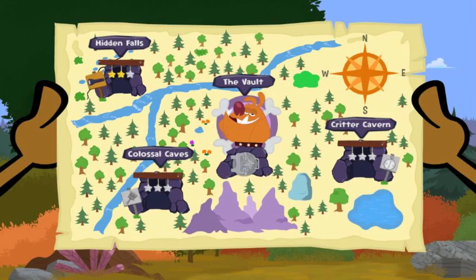Bad Dog Bart must have left behind a map that shows where his stolen treasure is buried, and three different ways to get there! Ooh! I wonder what we'll see in Colossal Caves! What about Hidden Falls? Critter Cavern sounds cool! Cause I love critters and I love caverns! It's a win-win for me, baby! Which one should we start with?